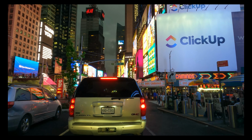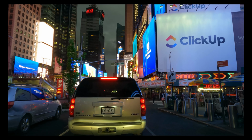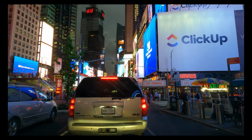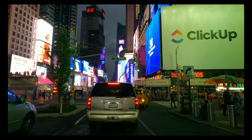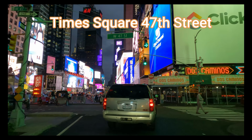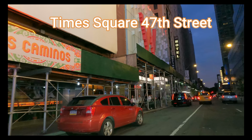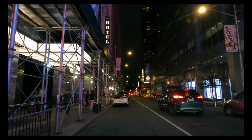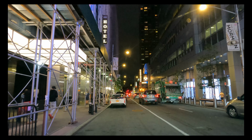Soon, we will reach Times Square, 47th Street. It is an east-west running street between First Avenue and the West Side Highway. It was first commissioned March 1811. It features the Diamond District. It is 1.8 miles in length, or 2.9 kilometers.